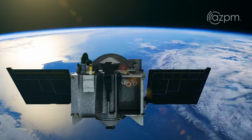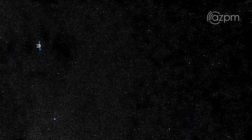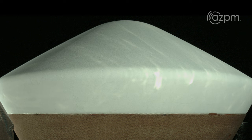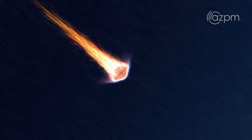Just days after launch, OSIRIS-REx entered its 1-year orbit around the sun. 6 months into it, the spacecraft encountered space dust, a meteoroid leaving a poppy seed-sized dent in the heat shield. The part of the craft responsible for protecting the sample return capsule during the punishing re-entry through Earth's atmosphere, scheduled for September 2023.